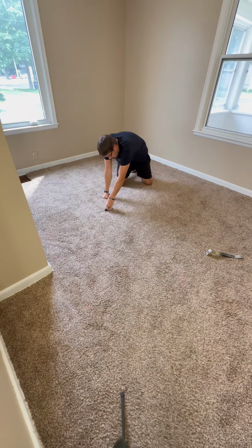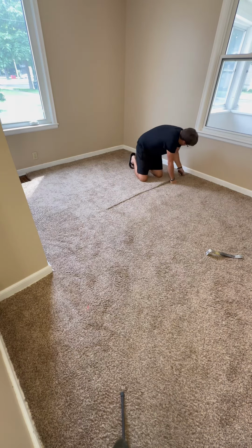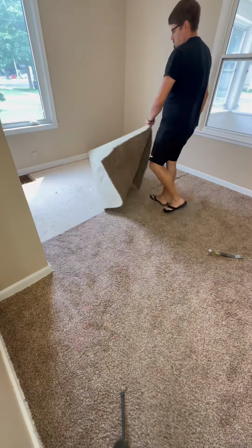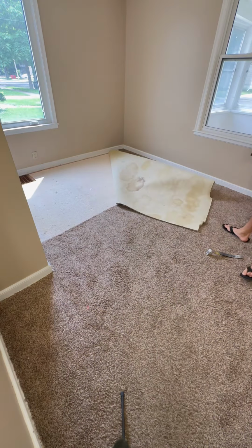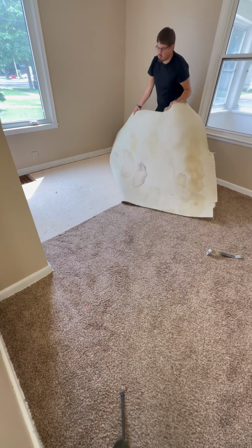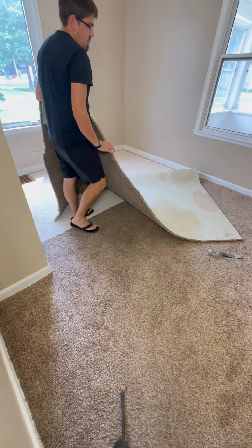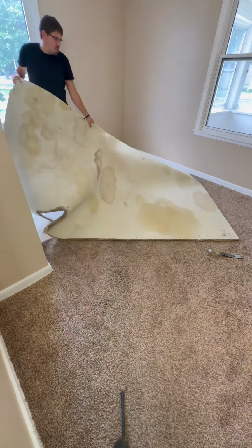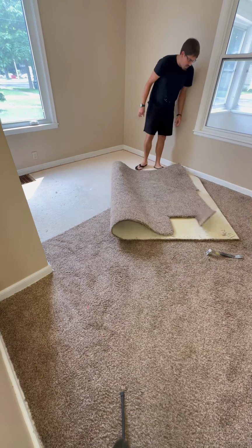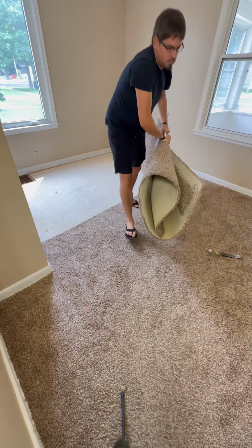Now let's pull up the carpet. And how many of you thought, oh, that carpet looks good. There's nothing wrong with that carpet. Yeah, that's what I thought. No thanks. For all the people that thought this carpet was okay, I'll leave it outside. You can come grab it and put it in your house if you want it.